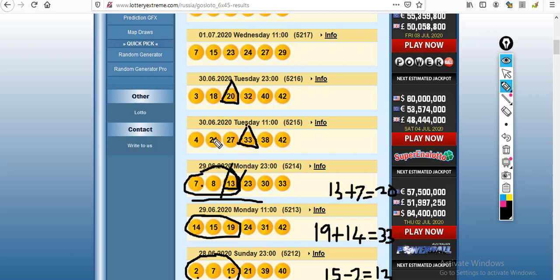So remember what I said in my previous videos, that these sequences may last 3 times, or sometimes they extend to 4 times, but what I've noticed is that the maximum is 4 to 5 times. So a sequence can last about 4 to 5 draws. Whenever you get to a point where you have used it for 5 or 6 draws, stop using the sequence and look for another sequence.